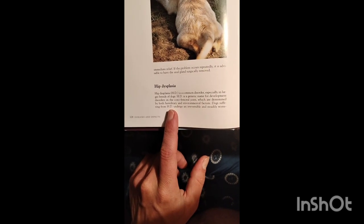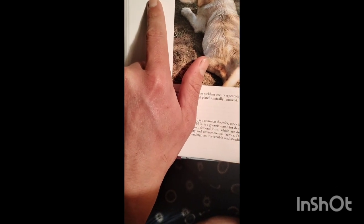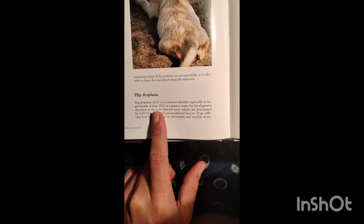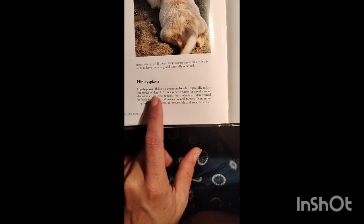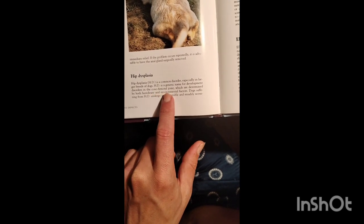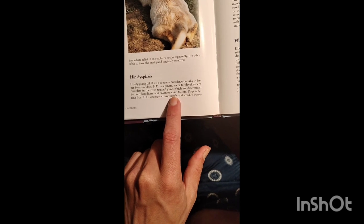Hip dysplasia. See, the way the dog walks or lays down not always reveals everything about the quality of the hips. Hip dysplasia, HD, is a common disorder, especially in larger breeds of dogs. Hip dysplasia is a generic name for the development disorder in the coxofemoral joint, which are determined by both hereditary and environmental factors.